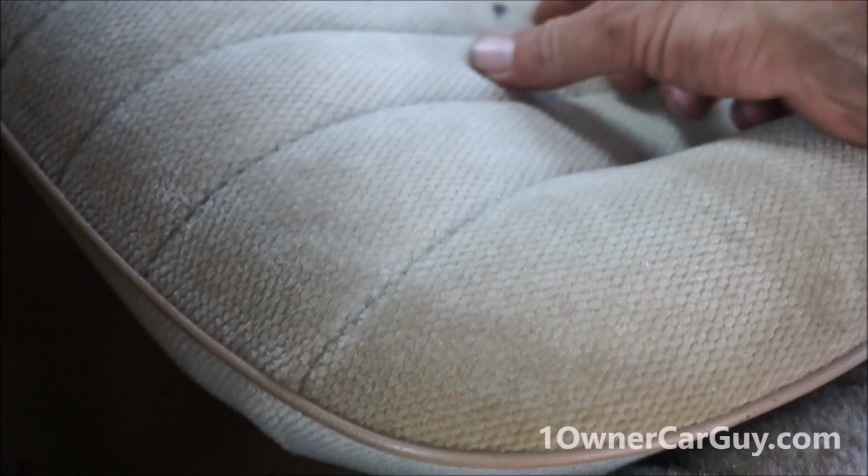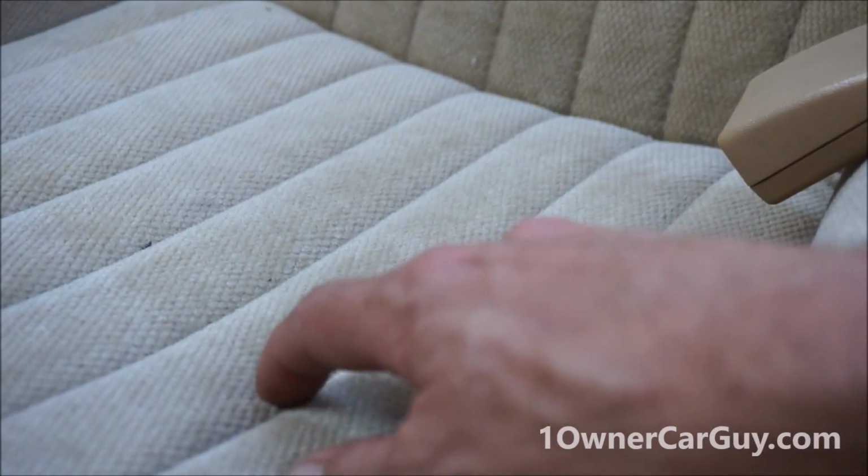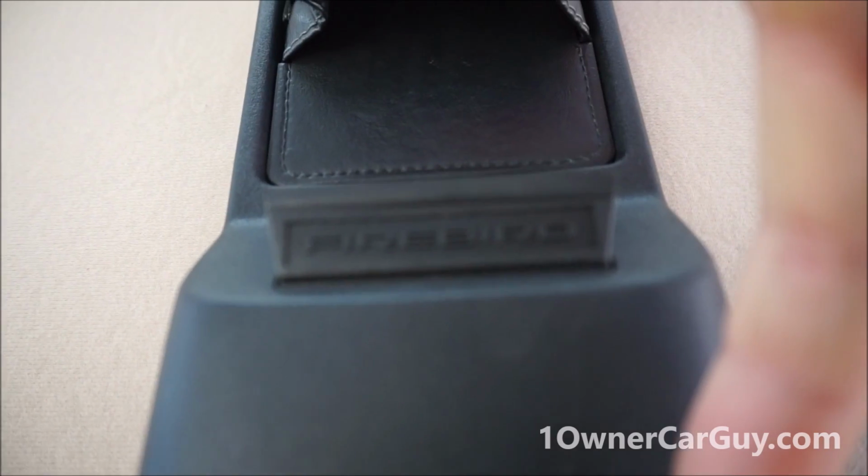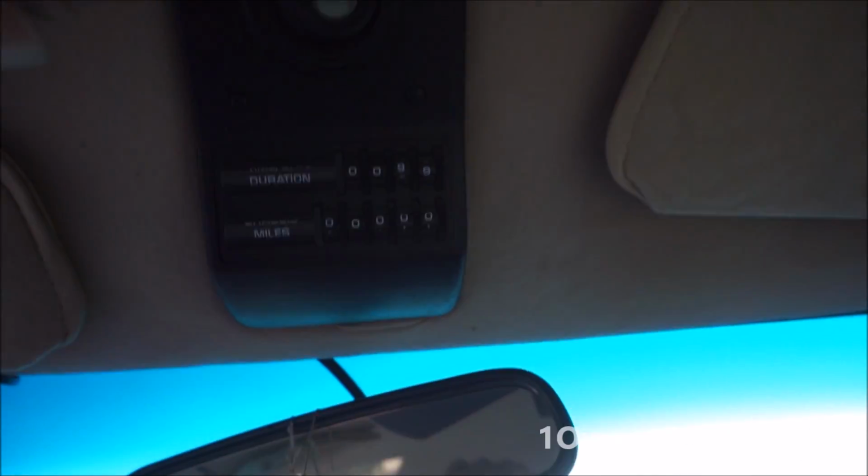Everything's hardly ever open. There's a grease mark or something on there. A little stain there. These back seats are in great condition, hardly ever sat in. I don't know if this is factory or not. I want to say no. What the hell? What does that say? That says Firebird. That most definitely says Firebird. That is a factory top console. That is a rare option, I'll bet.